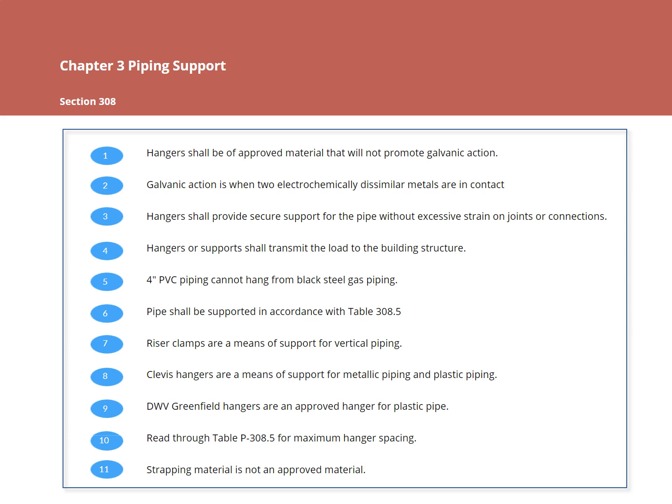Riser clamps are a means of support for vertical piping. Clevis hangers are a means of support for metallic piping and plastic piping. DWV Greenfield hangers are an approved hanger for plastic pipe. For maximum hanger spacing, refer to Table P308.5. Please note, strapping material is not an approved support material.